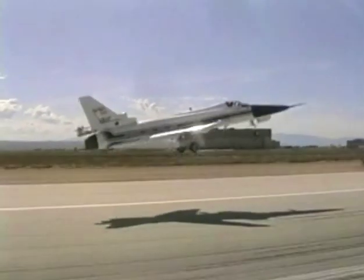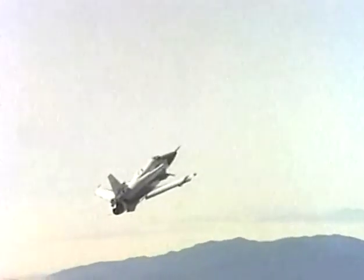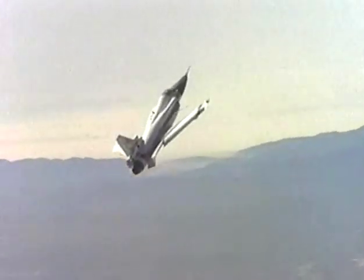In contrast to the F-18 HARV and X-31, the X-29A vehicle exhibited good high angle of attack characteristics without the need for thrust vectoring. At 45 degrees angle of attack, the vehicle demonstrated much better than predicted control and maneuverability.